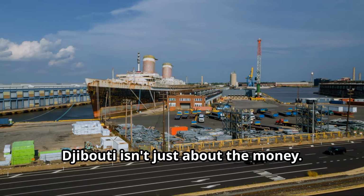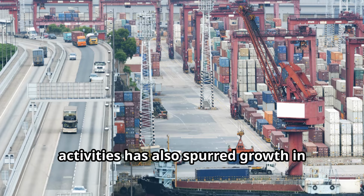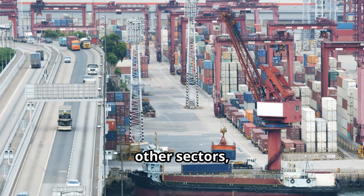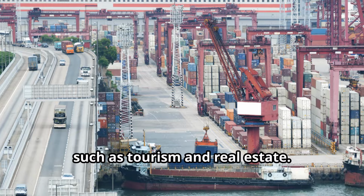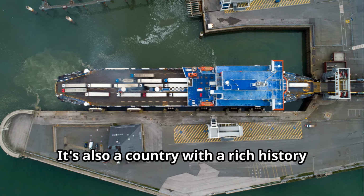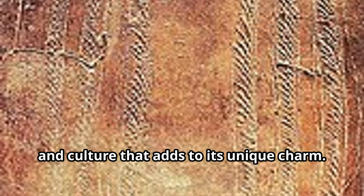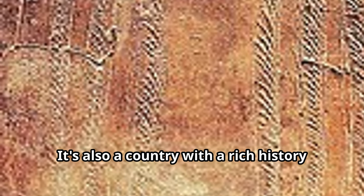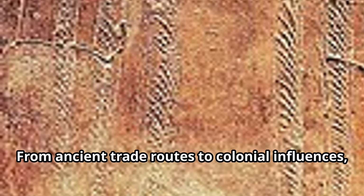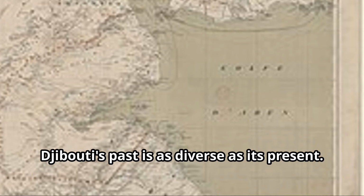But here's the thing, Djibouti isn't just about the money. The economic prosperity from maritime activities has also spurred growth in other sectors, such as tourism and real estate. It's also a country with a rich history and culture that adds to its unique charm. From ancient trade routes to colonial influences, Djibouti's past is as diverse as its present.